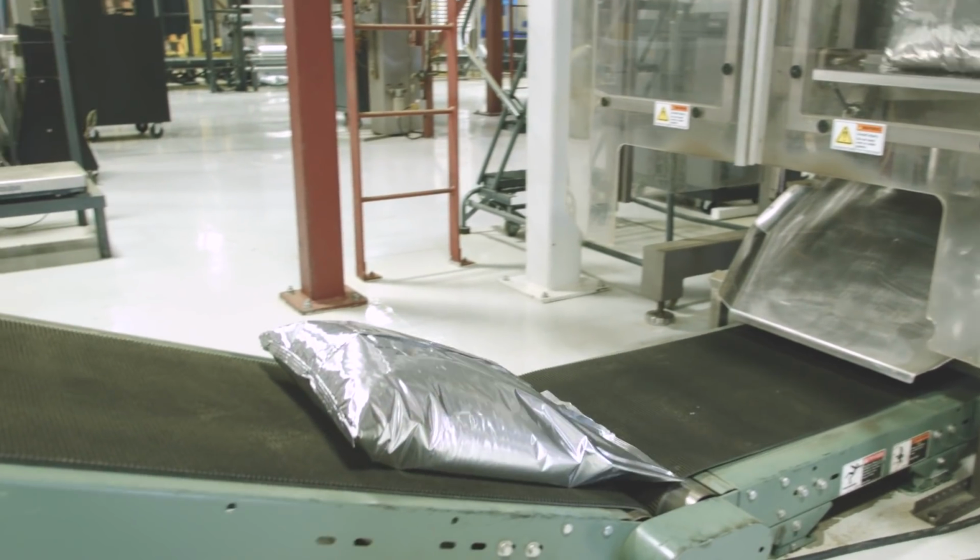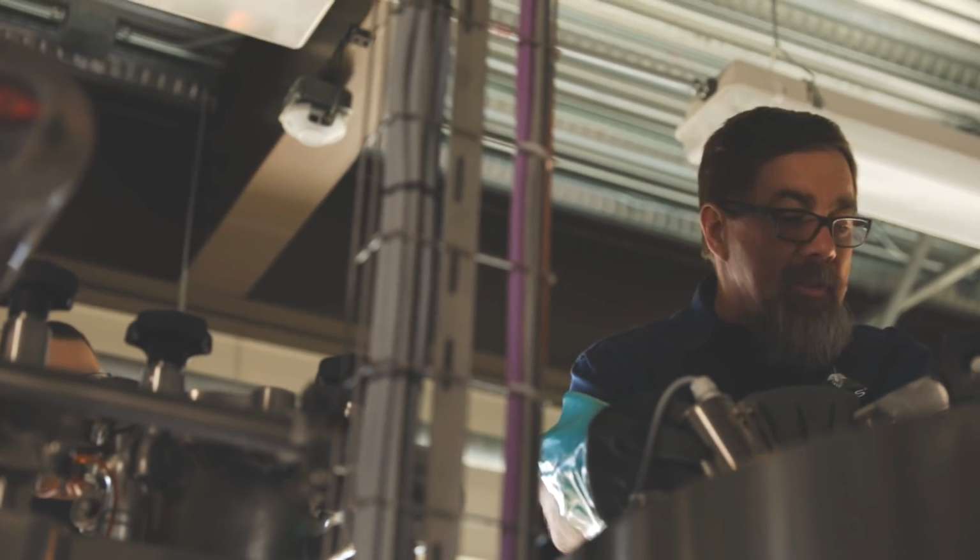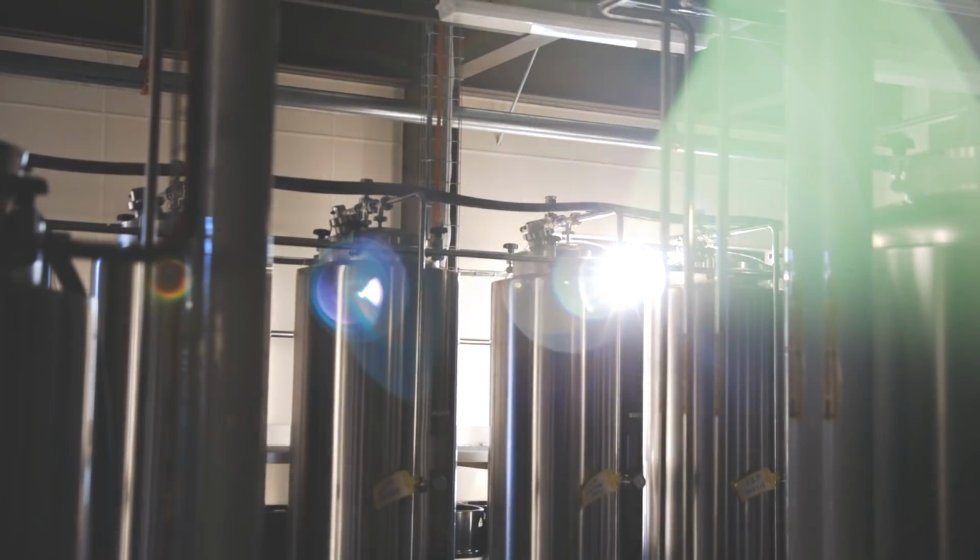You add 1 kilogram of hop pellets to your brew kettle, you're losing about 10 liters of wort. So if you translate that over the course of a year's worth of brewing, that winds up turning into quite a bit of beer and quite a number of barrels that you would otherwise be able to sell through your retail.